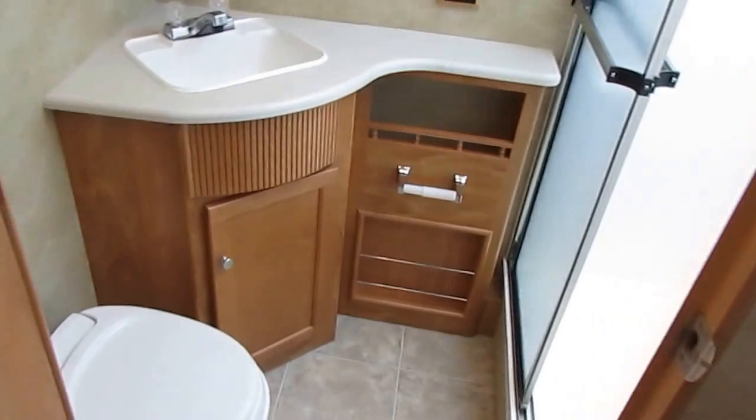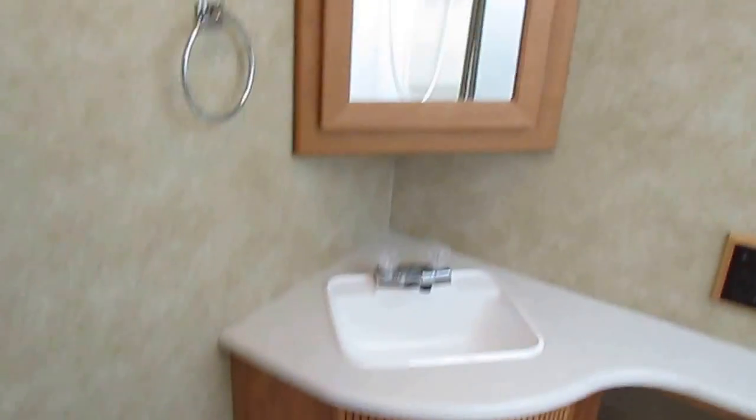You got a privacy curtain right here. And this is actually pretty smart. They actually put a real door, solid door right here to separate the parents from the kids. So it gives you a little bit more privacy. Side bathroom, you've got the RV toilet, medicine cabinet, shower. You can look around the skylight.